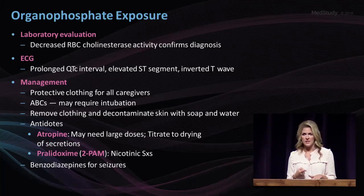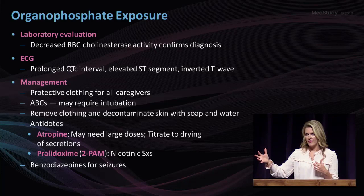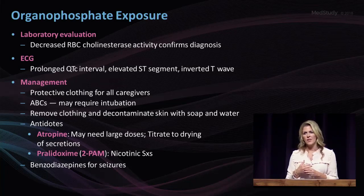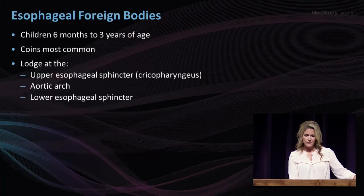ABCs. These may require intubation, particularly because of the pulmonary edema, but the antidote is atropine. It's lots and lots of atropine. You titrate it to effect, so you give it until their secretions start to dry up. 2-PAM is actually for the nicotinic symptoms. Out in the field, they have these as auto-injectors, but in the ER, it is just lots and lots of atropine.